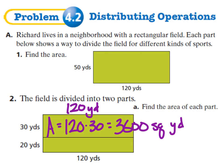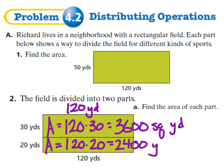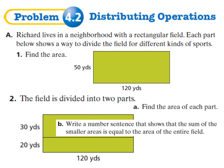Well, what about the second smaller rectangle? Again, I've got a length of 120 multiplied by the width, which was 20, and that gives us 2,400 square yards. Now notice, I've labeled these differently, one in square yardage, one in yards squared. They mean the same thing, they're just written differently, so it doesn't matter which way you write those in. Write a number sentence that shows the sum of the smaller areas is equal to the area of the entire field, which is what we found up here.